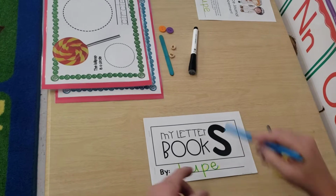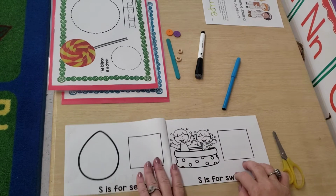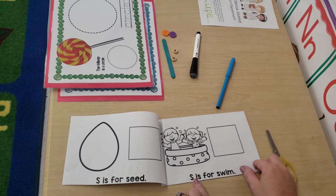There we go. What do we do with this book? I wonder what's inside. Ooh, S is for seed. S is for swim.